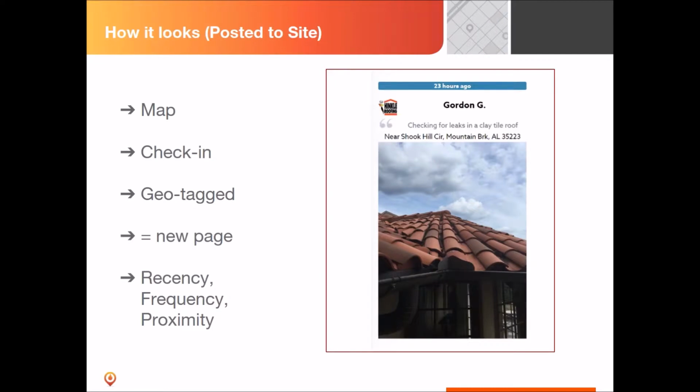And here's another one where it's a bit more close-up shot of this. So 23 hours ago, Gordon from Hinkle Roofing created a check-in, and he described it by typing, checking for leaks in a clay tile roof. And then right underneath that is the geographic information that was automatically picked up based on the check-in being done from Gordon's smartphone. So all that's automated and publishes automatically and becomes geotagged content on your website. And each check-in is the equivalent of a brand new page on your website. And again, that's important from the standpoint of recency, frequency, and proximity, where this app allows you to do this quite easily.